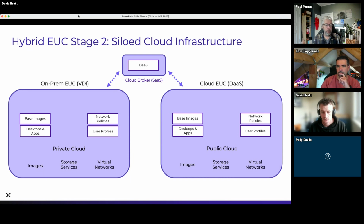But what we've seen over the years is more and more customers are starting to go that way. So we're getting towards the situation where we're slowly building a hybrid multi-cloud environment.